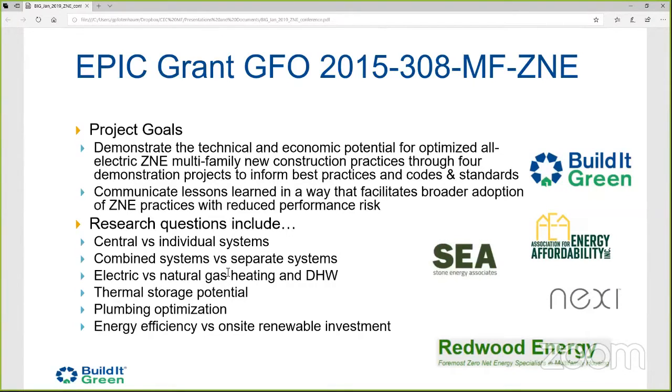But some of the research questions we're going to tackle in this study are the differences, benefits and drawbacks of central versus individual all-electric systems for both domestic hot water and HVAC. Combined versus separate: we have a couple of electric 4-pipe systems that I'll talk about briefly. Electric versus natural gas heating and domestic hot water, the potential for thermal storage and load shifting, plumbing optimization, and then my piece of it, which is energy efficiency via on-site renewable investment and end use, characterizing how people use energy in a multifamily setting.